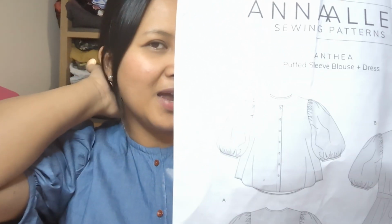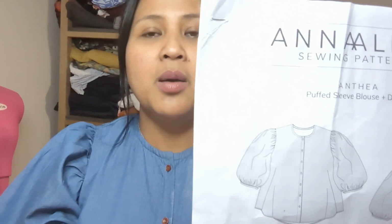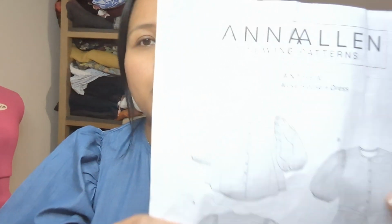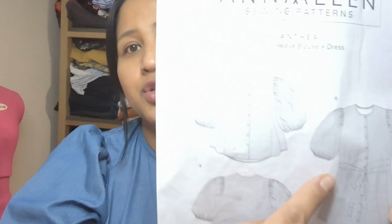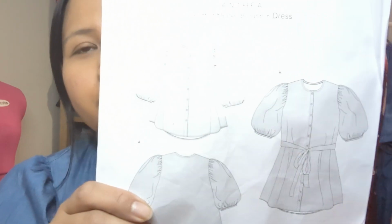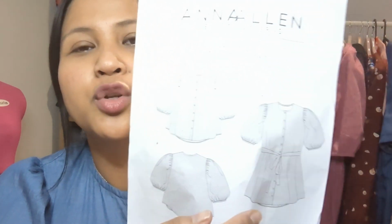I had made this blouse previously in a linen, and I had made it as a blouse, but I wasn't wearing it. So what I did is I chopped it here and I added a gathered skirt and pockets, and then I wore it a lot more. This time round, you can have the blouse version or the dress version.